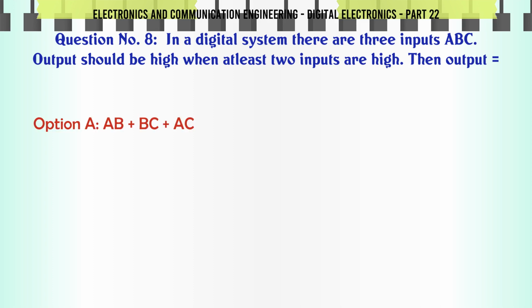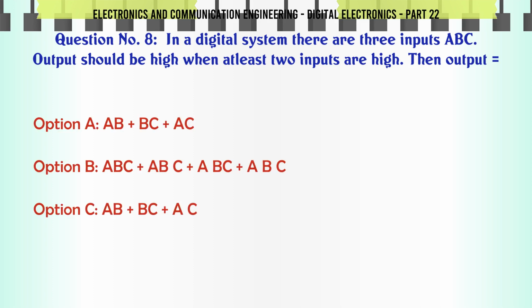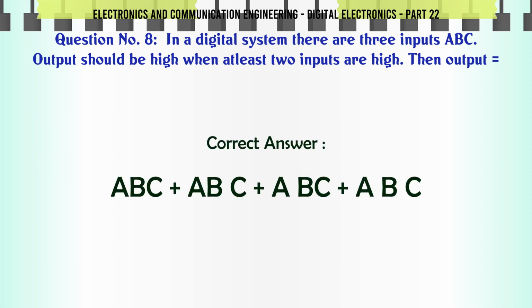In a digital system there are 3 inputs A, B, C. Output should be high when at least 2 inputs are high. Then the output is: A, AB + BC + AC. B, and the other options follow. The correct answer is AB + BC + AC.